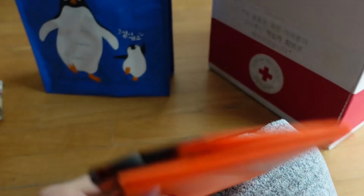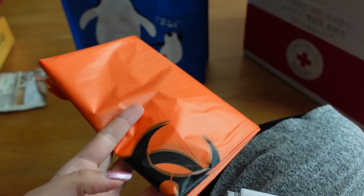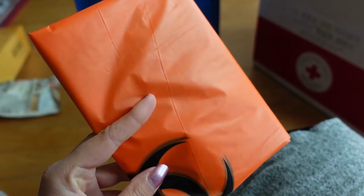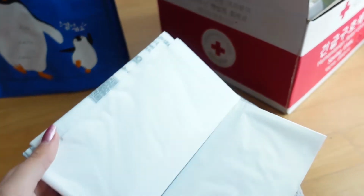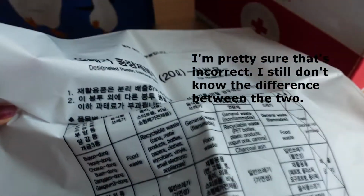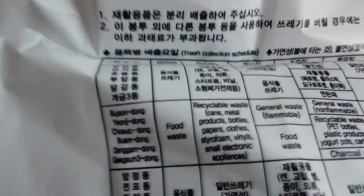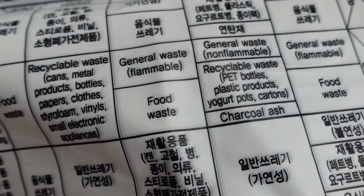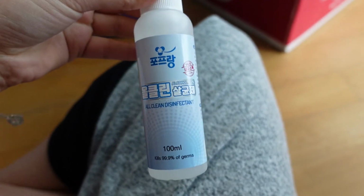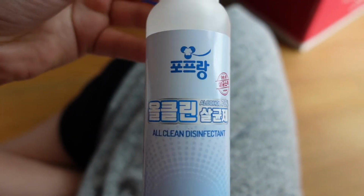So I know this bag, I think this is where you put your trash in at the end of your quarantine and then they pick it up. So I'm guessing this is what it is. This looks like another trash bag. I'm not exactly sure. I think the orange one is for like food things, and then this one is for paper, recyclables, food. Okay. All clean disinfectant. That's great. That's very helpful.